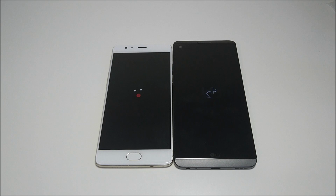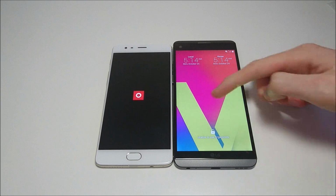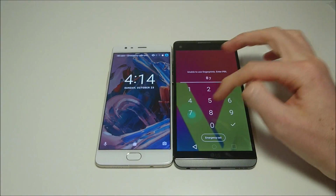OnePlus 3, one of the things that differentiates it from other phones is that it has 6 gigabytes of RAM. So yeah, really a lot there. The LG V20 has 4. Both do share the same processor, the Snapdragon 820. So you see here, V20 was the first one to load.